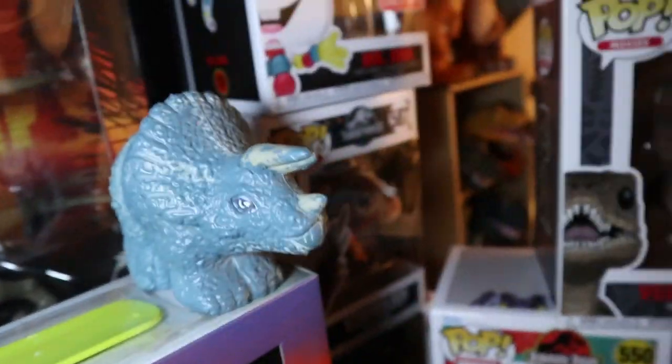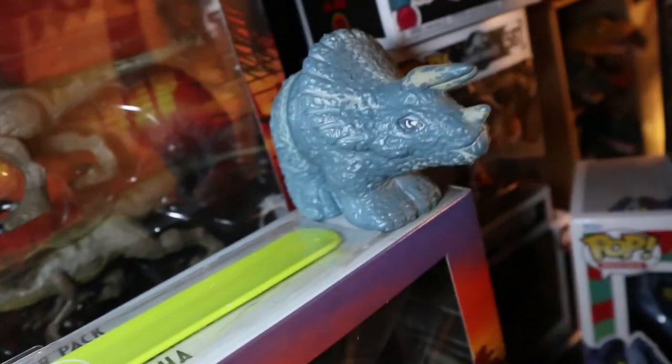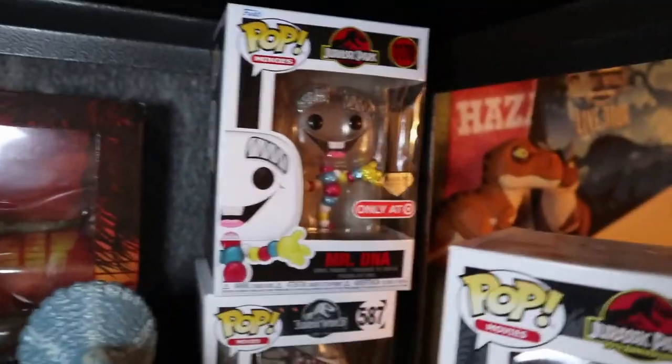Isla Sorna and Nublar. And that's from a candy. It's supposed to be like a tube, but you put the piece together and you have a toy. I found that at a thrift store in a bag of random stuff. Slap bands from Jurassic World.